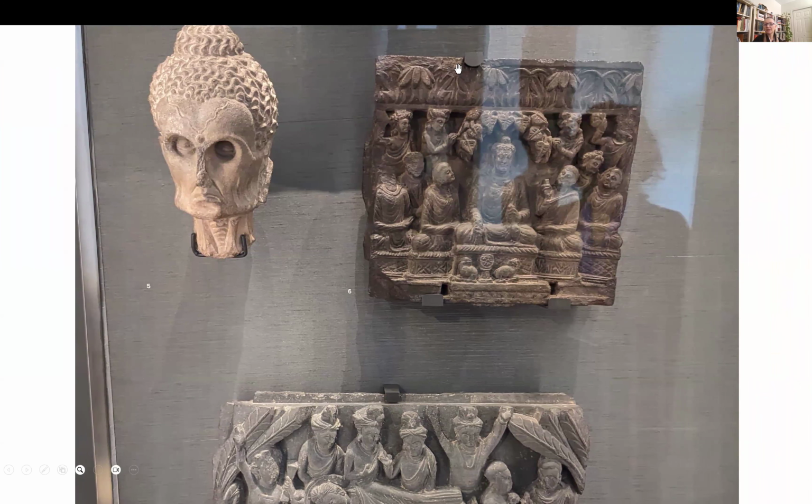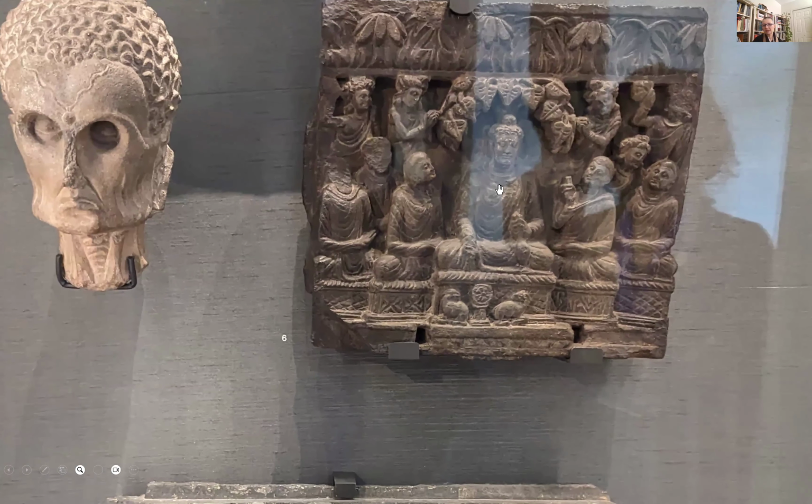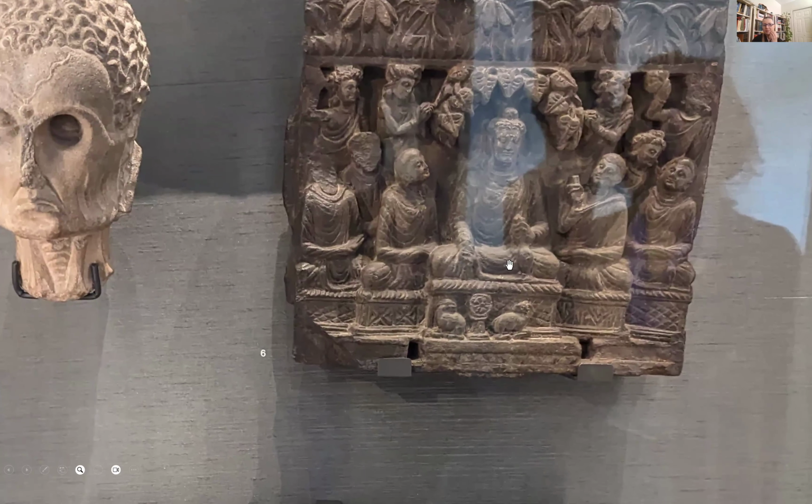What we have here, this is a very interesting piece, this little stela. This is a very small piece, but it is showing essentially two moments at the same time, or potentially two moments at the same time. So here we have the Buddha, and you can see that he already has his Ushnisha, so his wisdom has arisen, and he is touching the earth. This is called Bhumi Parsha Mudra.